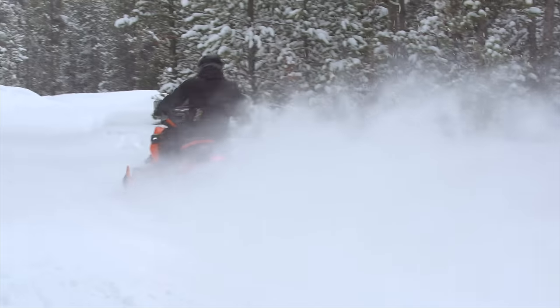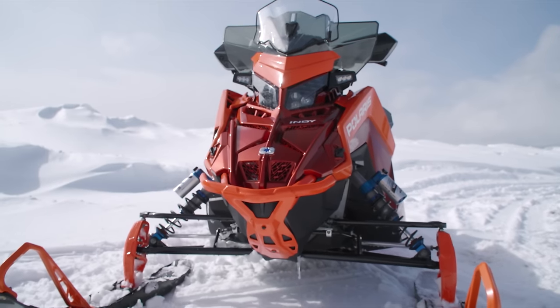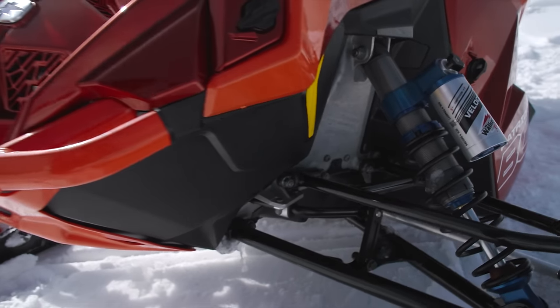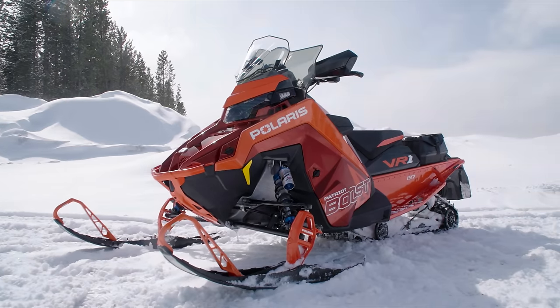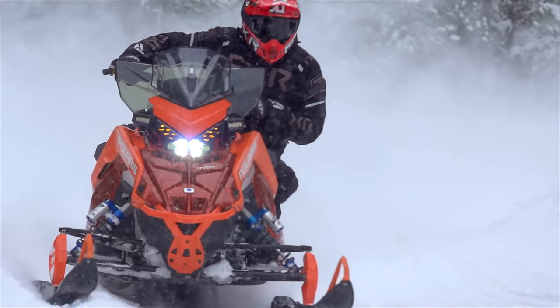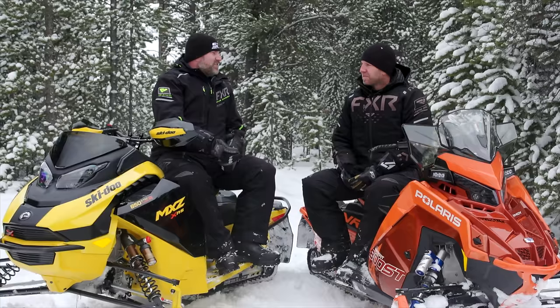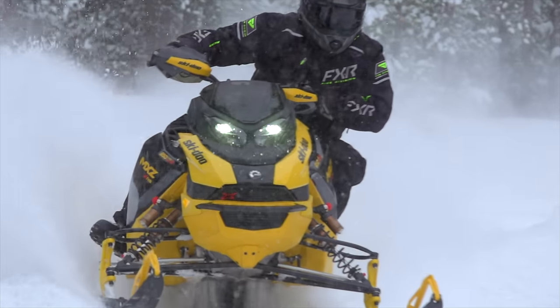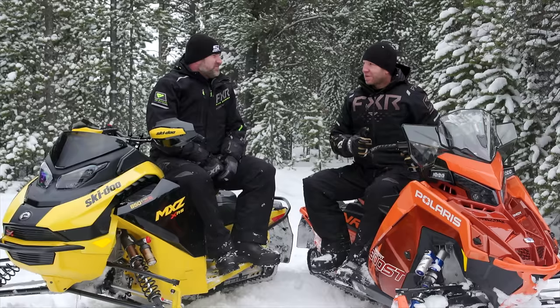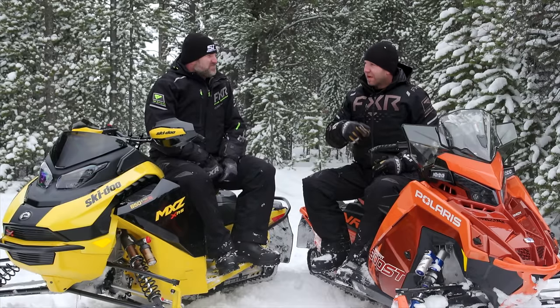I mean, the truth of the matter is, the front end of the Polaris is the same as it's been since they released the VR1. Yep. It hasn't changed. We have said dozens of times that we love it, we think it's best in the industry, and that hasn't changed a bit. So not a surprise that the front end of this sled is gonna be really, really good. I agree. The surprise is here though. And the other surprise is that we both say that the XCR front end works a little bit better. Is better than the VR1.